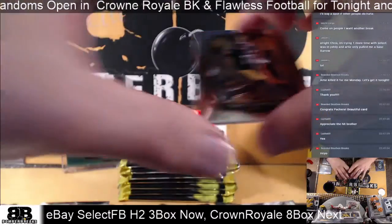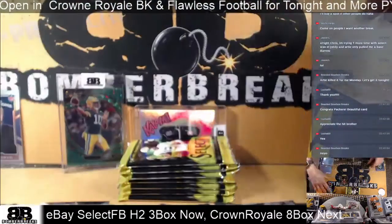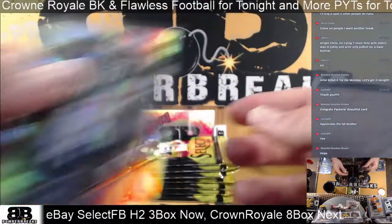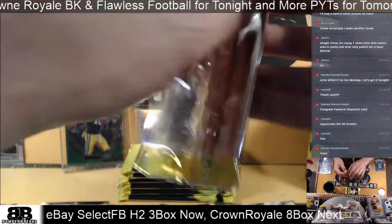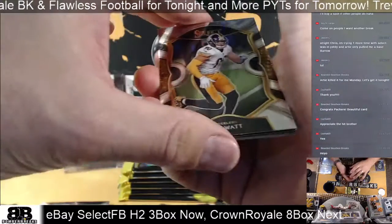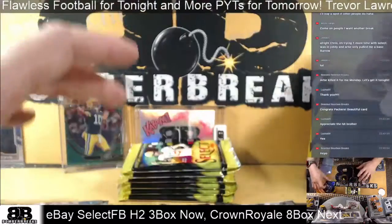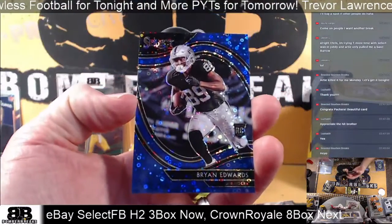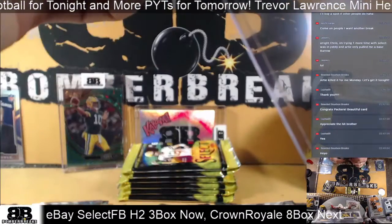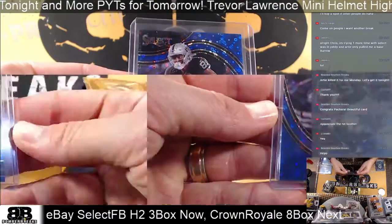Hey-o! Claypool rookie and Mims. Denzel for the Jets, Jets, Jets. Silver Concourse. Jets gear for going to Ed. All right, McFarland rookie, T.J. Watt, also Steelers, and Josh Allen. And the blue bubbly, Brian Edwards on the field level for the Raiders. Ed, that one there, 22 out of 25. Field level, Brian Edwards.